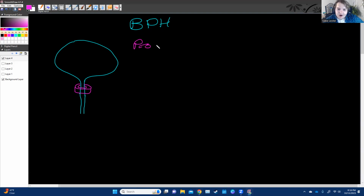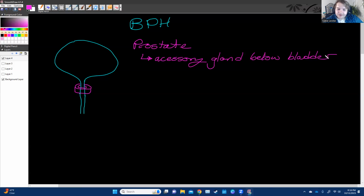I'll talk about it. The prostate is an accessory gland located just below the bladder. And the function of the prostate is, during ejaculation, it's responsible for maintaining the fluidity of the semen, as well as adding certain elements to the semen to enable ejaculation into the vagina. So the prostate's function here is highly dependent on male hormonal action.